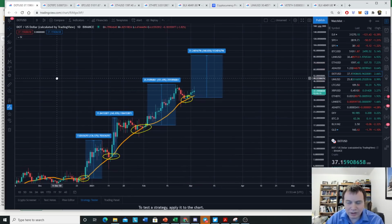I do think there is a decent chance DOT will make it to 2-3 figures this market cycle. Maybe it won't happen in the immediate future, but I do think that at some point DOT will make it to 2-3 figures. It's not financial advice. Of course, I could be wrong about that, but that's just what I think will happen.